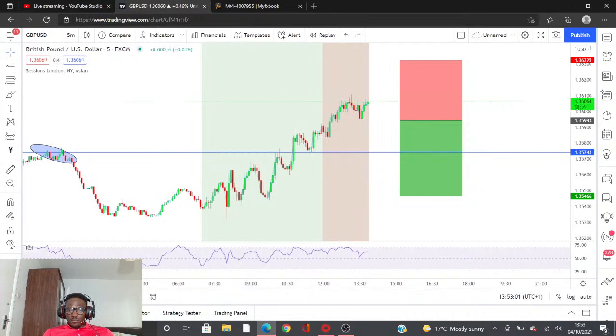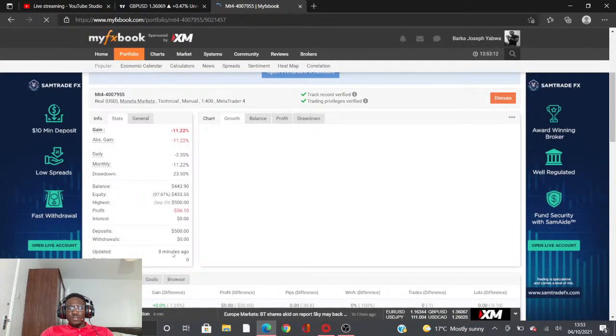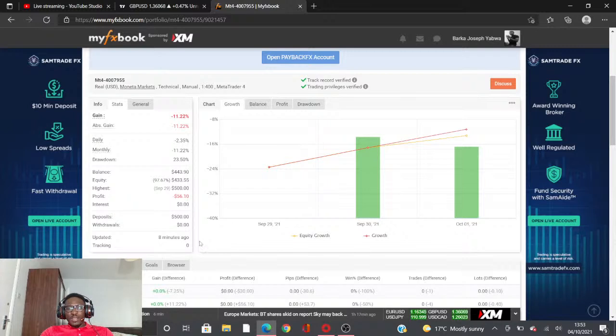Like the first trading day I streamed on this account, I lost a couple of trades. Yeah, it was a huge loss. But I told you guys not to even pay attention to this. Just wait a couple of weeks, a month, and you're going to see a clear pattern, because there's no pattern here, no pattern whatsoever in this equity curve. When you're consistent and you follow the rules, you're going to see the pattern.